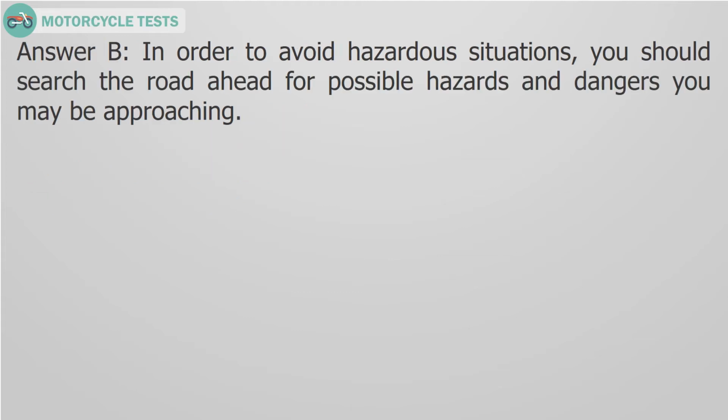Answer B. In order to avoid hazardous situations, you should search the road ahead for possible hazards and dangers you may be approaching.